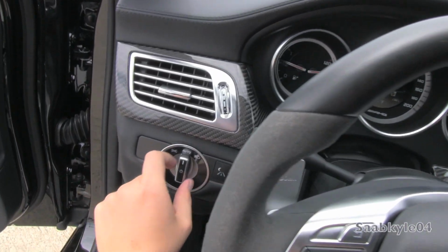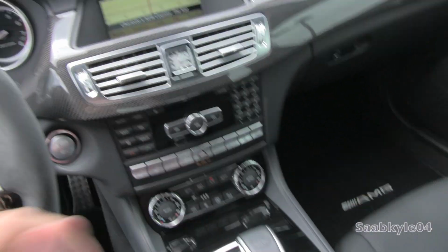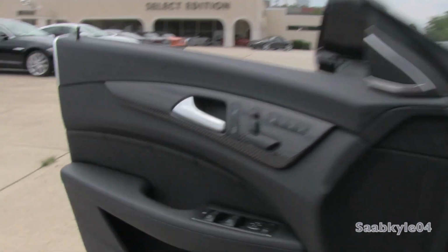And so, we're going to flip on the automatic adaptive LED headlamps, as well as the hazards. Of course, all 4 windows are fully automatic, and we'll check out the exterior.